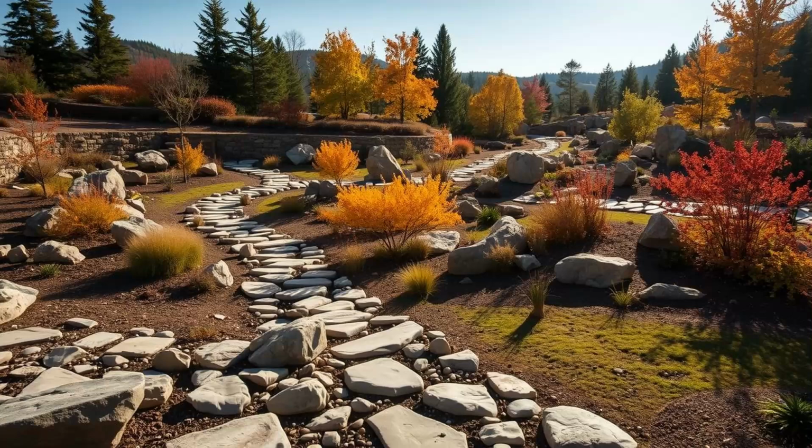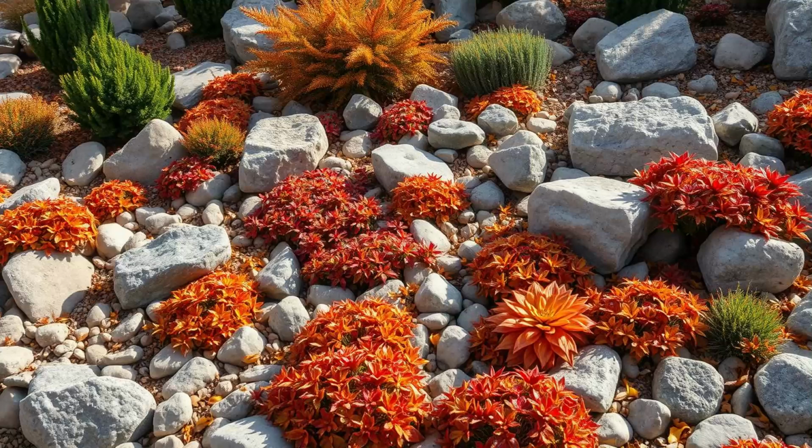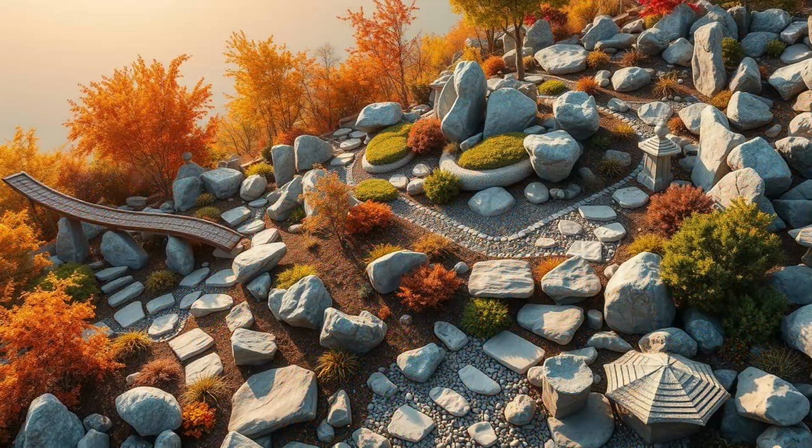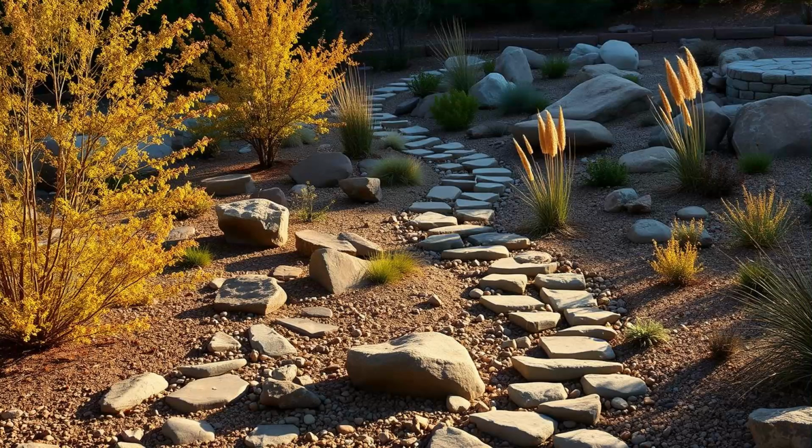All right, you've come a long way. You know why rocks are awesome, what kinds to use, how to design with them, and how to put everything together. But before you grab that last shovel of gravel, let's go over a few common mistakes that a lot of people make when they're new to rock landscaping. Trust me, avoiding these from the start will save you time, money, and a whole lot of frustration later on.